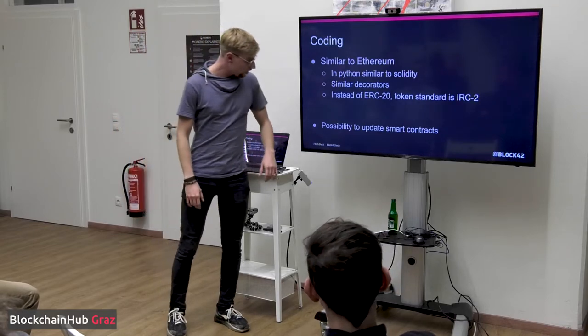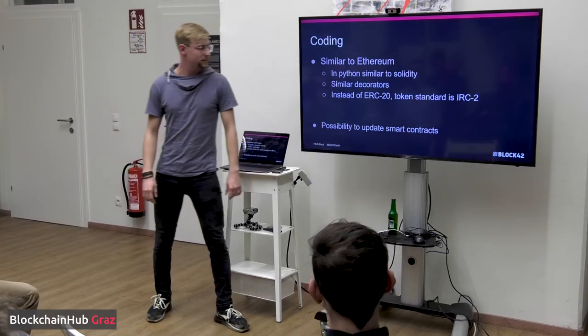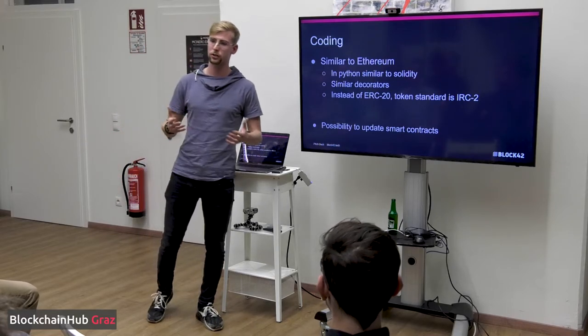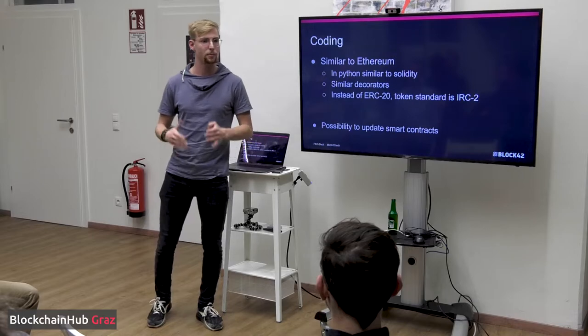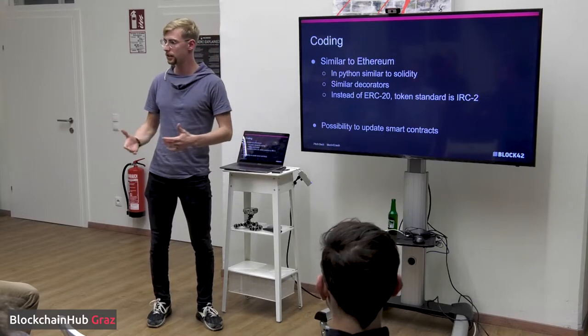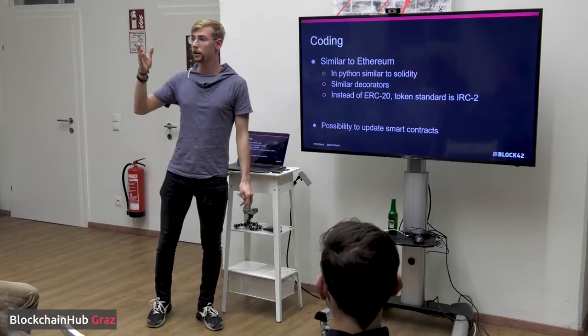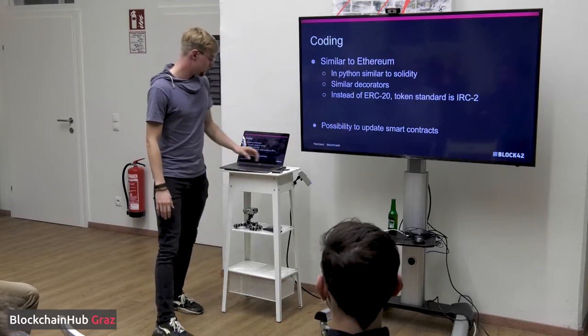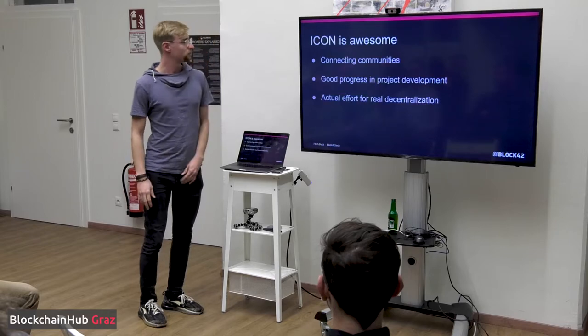What is really cool is that you can update your smart contracts. You don't have to redeploy them and get a new contract address, but you can update them and the contract address stays the same, so that everybody who already knows your contract can still use it as it is.